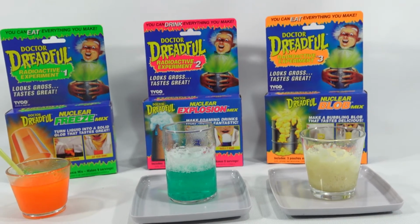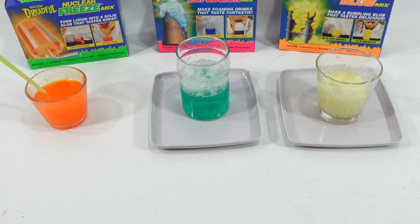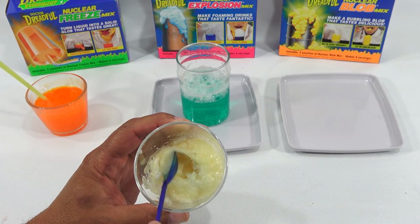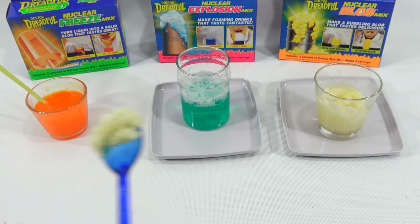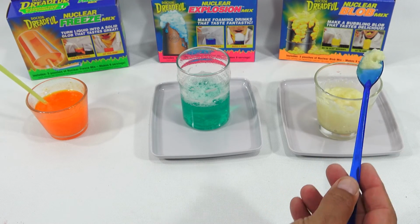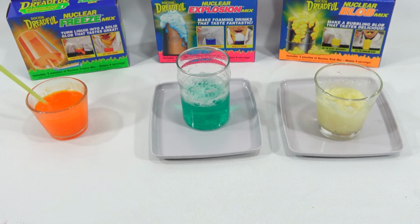Reset the camera here. Bring it up a little higher. Okay, so here we go. I'm going to try the nuclear blob. Look at it. So it has an interesting consistency to it. It's like styrofoam. I did not eat all of that. It's not unpleasant at all.